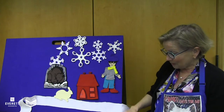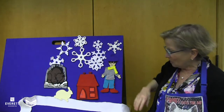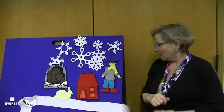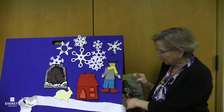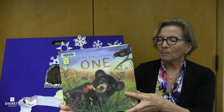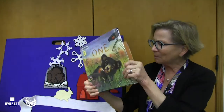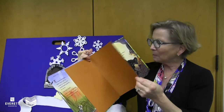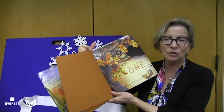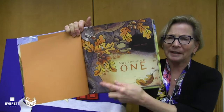Let's have some stories about animals in the winter. What do animals do in the winter? Let's find out. I have a book we can read. It is called Baby Bear Counts One. Baby Bear Counts One is by Ashley Wolfe. There's that cute baby bear. And this book was published by Beach Lane Books, which is a part of Simon & Schuster. We are reading it with their permission. Baby Bear Counts One.